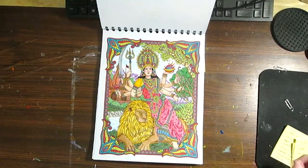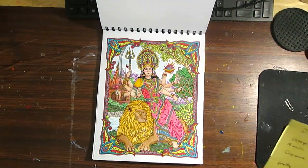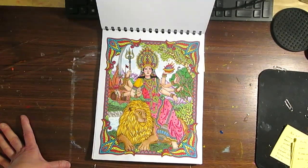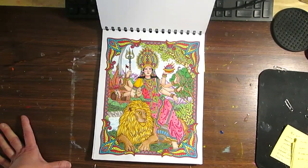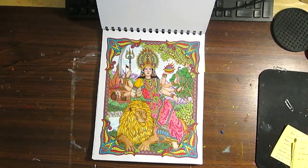This is Durga, another animal, a lion. I used Sharpies and Mandolama markers, Cezanne watercolor pencils. I don't recommend those. I found out. I like their regular pencils, but I'm not a fan of their watercolor pencils. I wouldn't recommend. That's Jerry's Artarama brand. Pretty Excellent watercolors, metallic markers, and Prismacolor pencils.